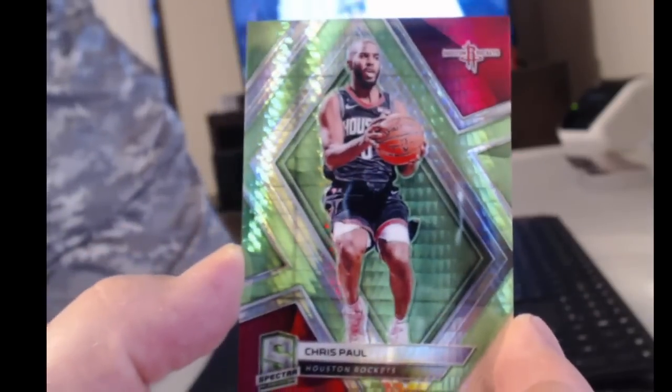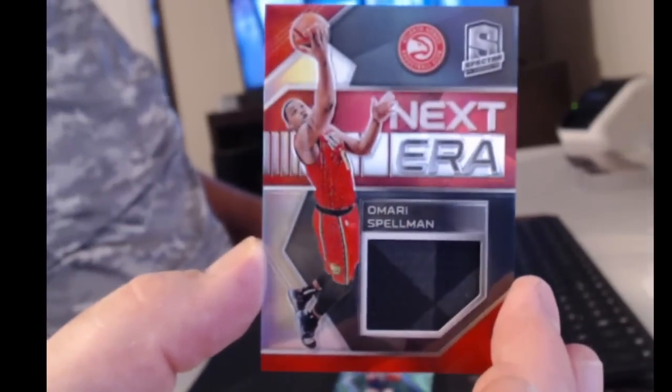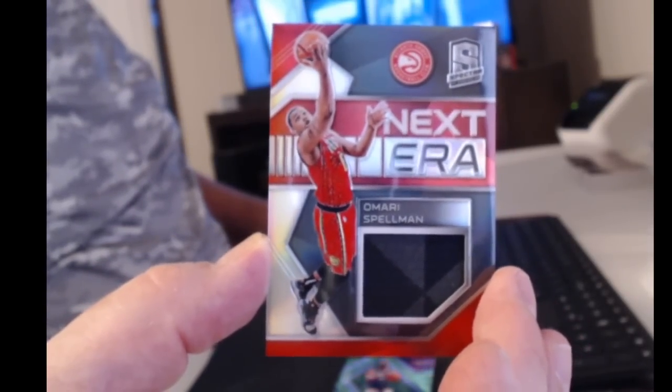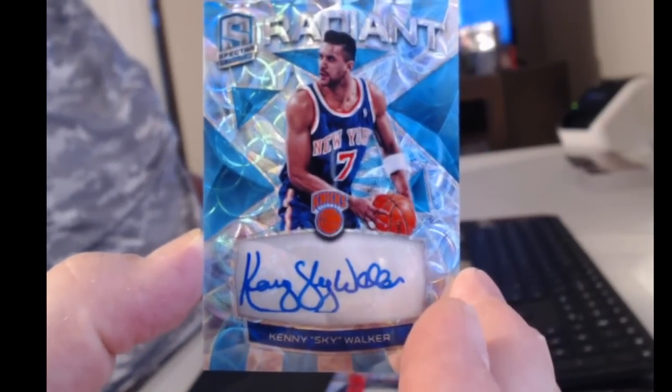175, DeMar DeRozan. Number to 49, Chris Paul. Relic of rookie Omari Spellman. Oh, God. Number to 60, Kenny Walker. Well, the first three or four autographs or something, huh? Number to 49, Robert Horry.